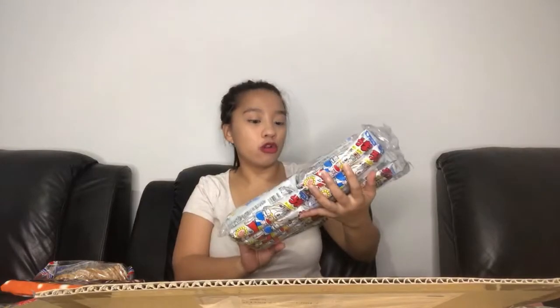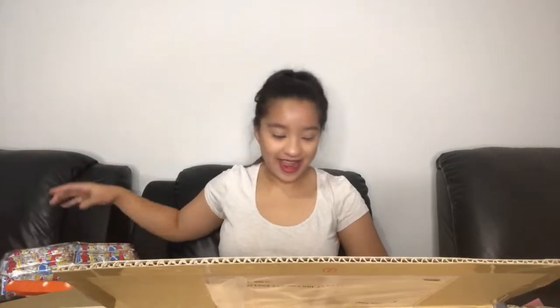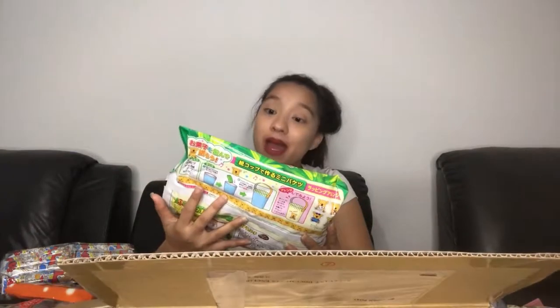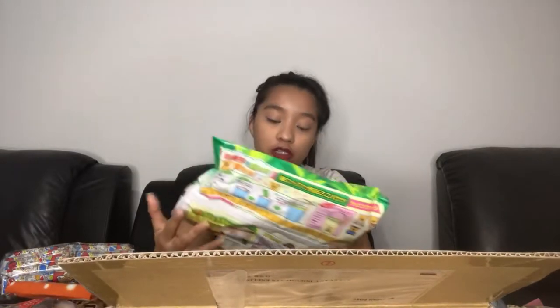Is this Doraemon? I don't know what this is, but it's like a Doraemon Mojako infused face. Infused face? There's sticks or something. I think these are snacks as well. I don't know what these are called. Yay! Ooh, koalas! Oh, yum! These are like Hello Pandas sa atin. Share pack. From Lotte?